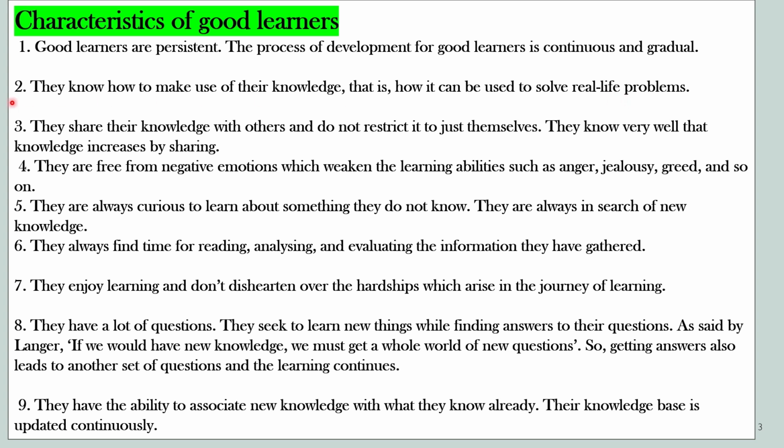Third point, they share their knowledge with others and do not restrict it to just themselves. They know very well that knowledge increases by sharing. Fourth point, they are free from the negative emotions. So, what are the negative emotions? The anger, jealousy, greed, and so on.